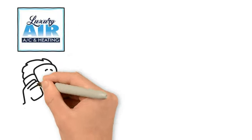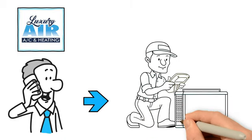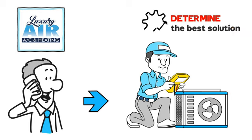The most important step you can take is to call Luxury Air for a professional inspection. We'll rule out any maintenance issues and examine your AC unit thoroughly to determine the best solution for your air conditioner's optimal performance.